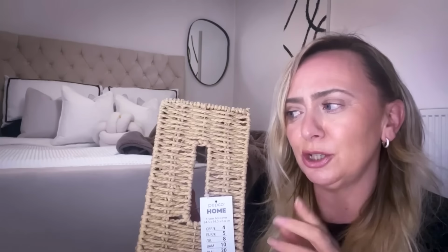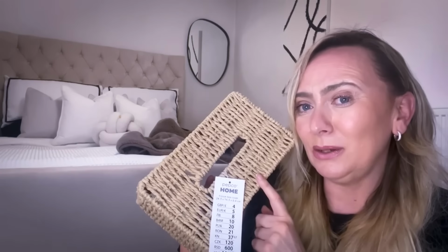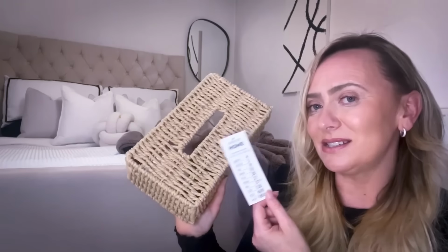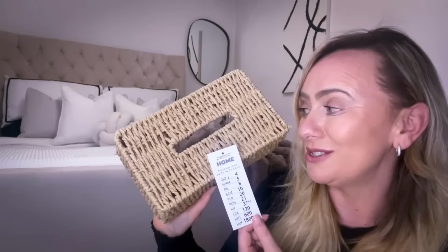Now, I have seen these a lot on YouTube. A lot of YouTubers have brought this to their channel. And to be fair, when I went into my local Poundland, they did only have this one. So I was quite lucky to pick this up. So I think these are selling like hotcakes because they are a complete dupe of the Neptune ones.